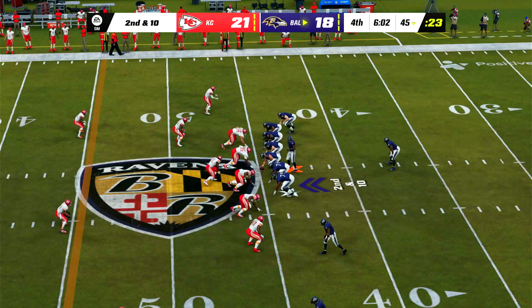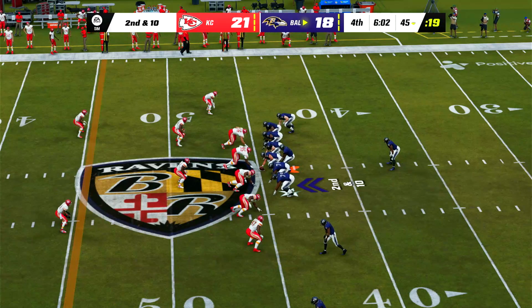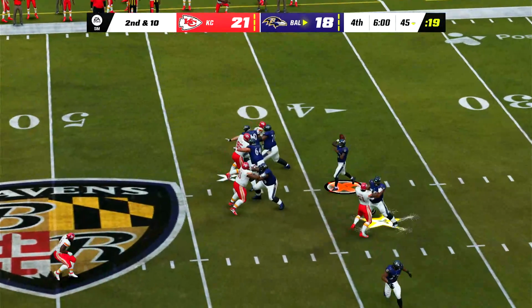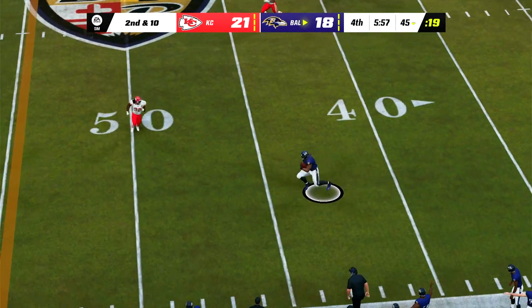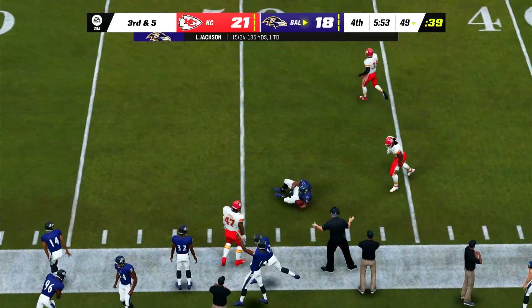So they'll come up after the incompletion for 2nd down. Jackson now checks this down to Edwards out of the backfield. 5 yards, now it's 3rd and 5.